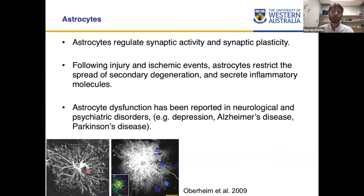So this allows a single human astrocyte to cover up to 2 million synapses. And this allows astrocytes to regulate synaptic transmission and support neuronal plasticity. So astrocytes are also integral in the response to central nervous system injury and have shown functional and dysfunctional roles in various neurological and psychiatric disorders.